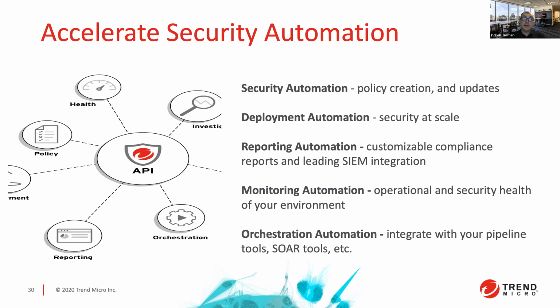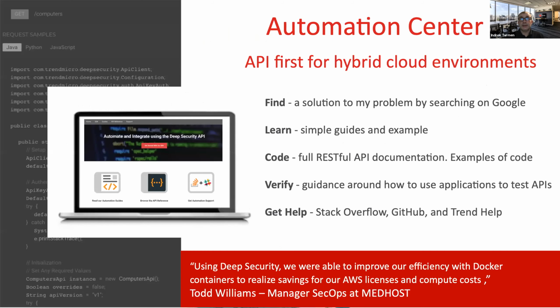And yes, APIs are really important. You can do everything via APIs. You can deploy security. You can deploy the agent automatically. We give you the scripts and everything. And you can monitor and orchestrate. We give you the automation center, where we have all our RESTful API documentation available as well as example code for you. You can go there, you can learn, you can find, you can test your code, you can verify, and you can get help from there. There are several programming languages that we support. I recommend you check this out.